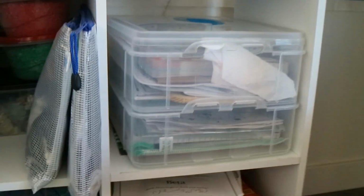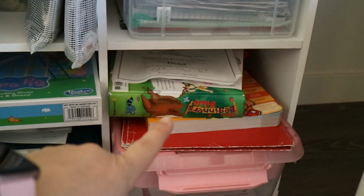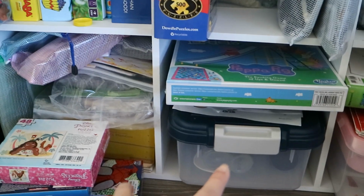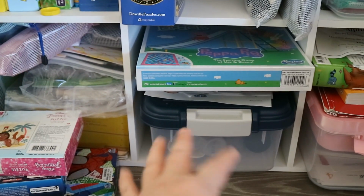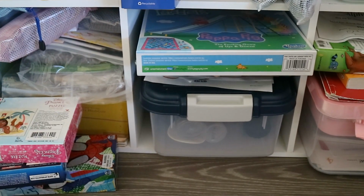And then this first cubby is supposed to be for my son, and this is his school bin. This one is for my daughter. You can see she doesn't always get everything put back into her bins. So that's her space. Down here is more sensory items to play with the rice. It's a tub that they can pour the rice in, and then little things that they can pour in and out and play with.